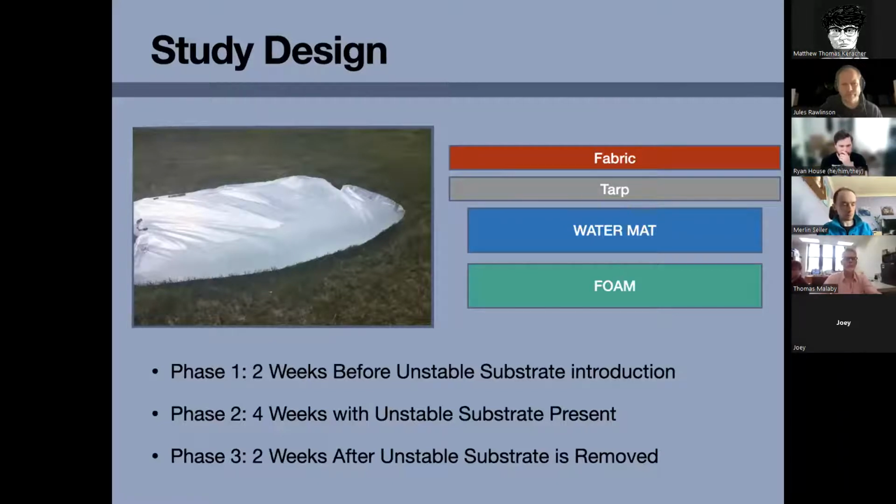So I'll build an unstable compliant substrate that's basically a big water bladder made out of fused sheets of plastic filled with water and then covered with fabric and tarp and with a foam underneath to protect it. But also the foam will make it so they're never contacting a hard surface, and the water will make it more difficult to balance as the water sloshes around and they try to balance on top of it. So I'll record data for 2 weeks before introducing it, and then for 4 weeks while it's present, and then for the additional 2 weeks after removing it.